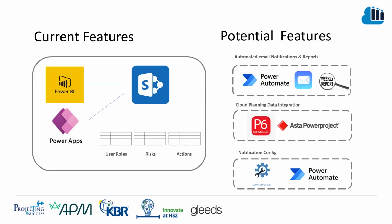With more time available, what would you do differently to improve the solution? Short term, we clean up the app interface and security roles for projects and different user roles, and we create the notification automations and user notification configuration from within the app.